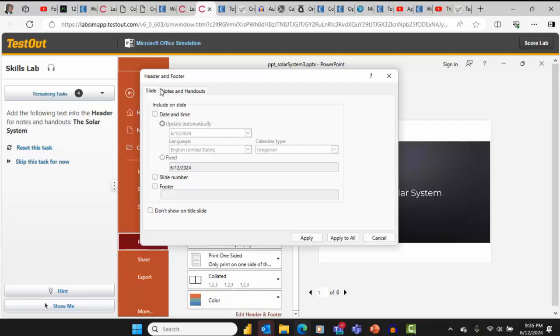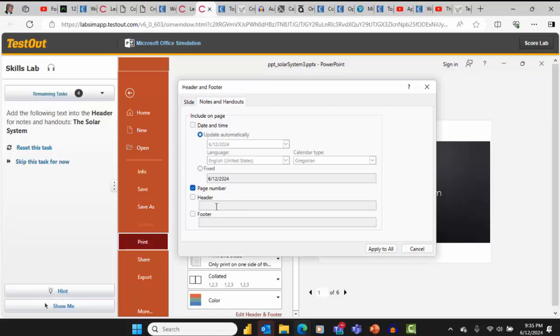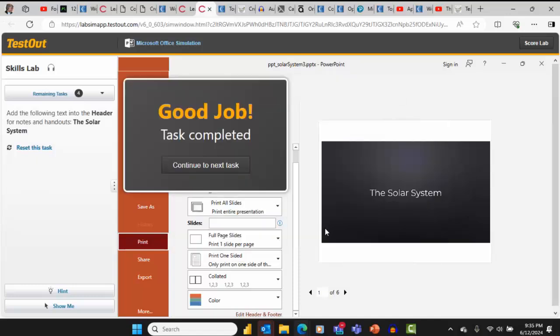There are 2 tabs. This is the header and footer window. I clicked on the 2nd tab for notes and handouts. You need to put a check mark for header, and then you can type the solar system. Please click on Apply to All. Done and done.